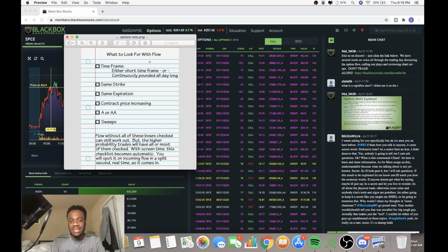That's something I definitely look at. So my main things I look at are my time frame, the expiration, and then definitely the contract price to be increasing. So that's 3 main things I look at. I really thought that one of my members had made this off of what I said, because this is exactly what I'm looking for. But next, an A or AA.